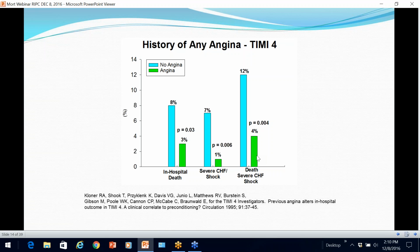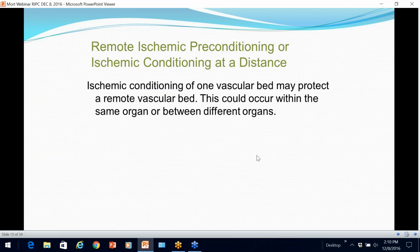Now, the problem with ischemic preconditioning is that it's hard to really use that as a treatment, at least for acute myocardial infarction, because we don't know when patients are going to have their infarcts. But there are other ways of conditioning the myocardium, and one is called remote ischemic preconditioning, or ischemic conditioning at a distance, that might be more clinically relevant. This refers to the situation in which ischemic conditioning of one vascular bed may protect a remote vascular bed, and this could occur within the same organ or between different organs.